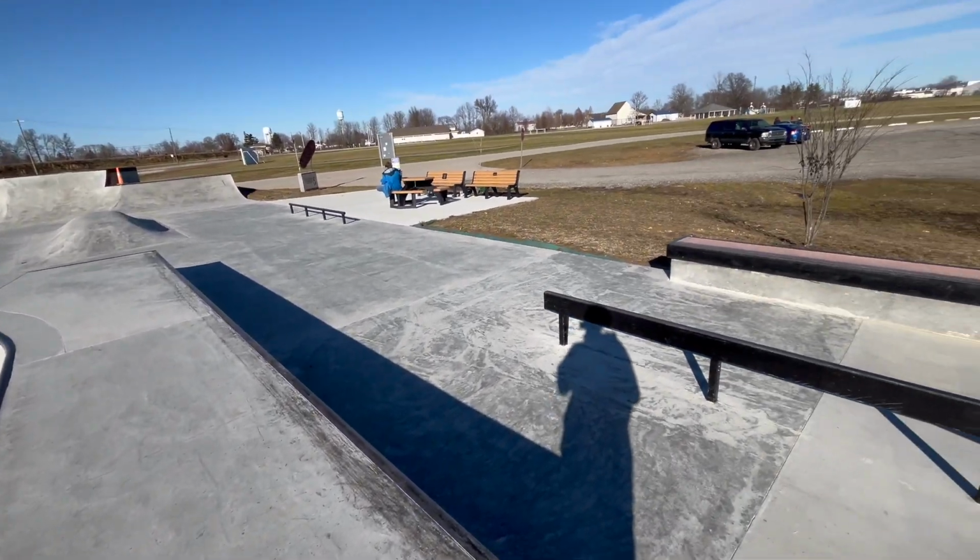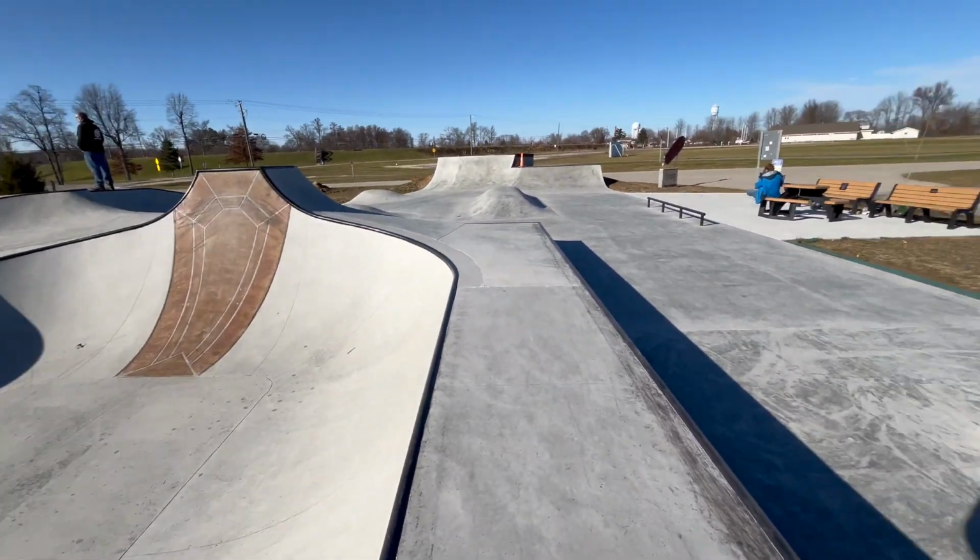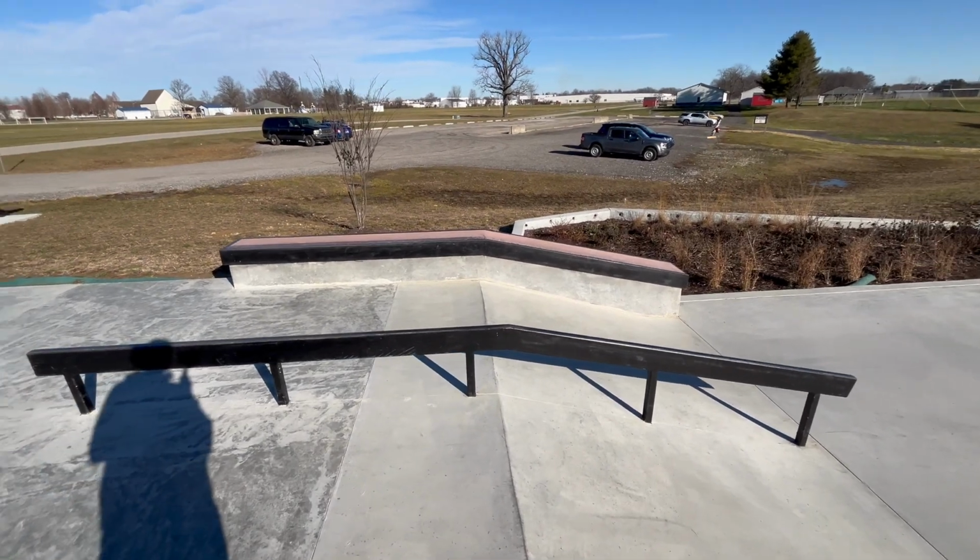And then on the other side of this little mini ramp keyhole bowl, you got the start of the street section.